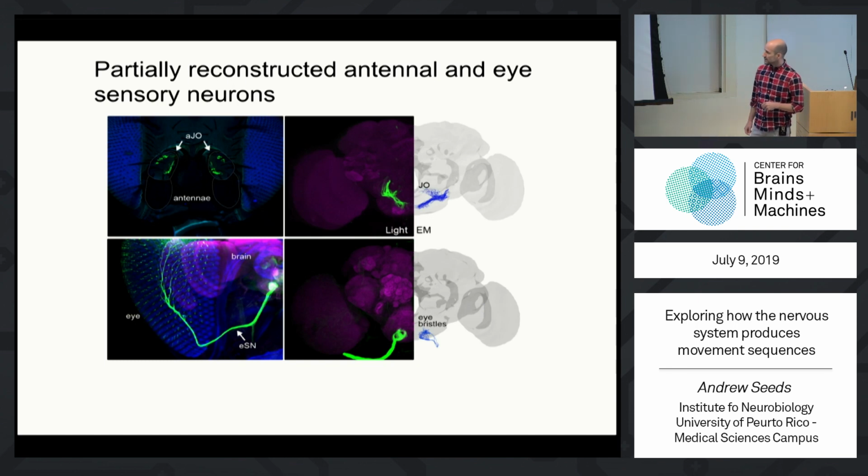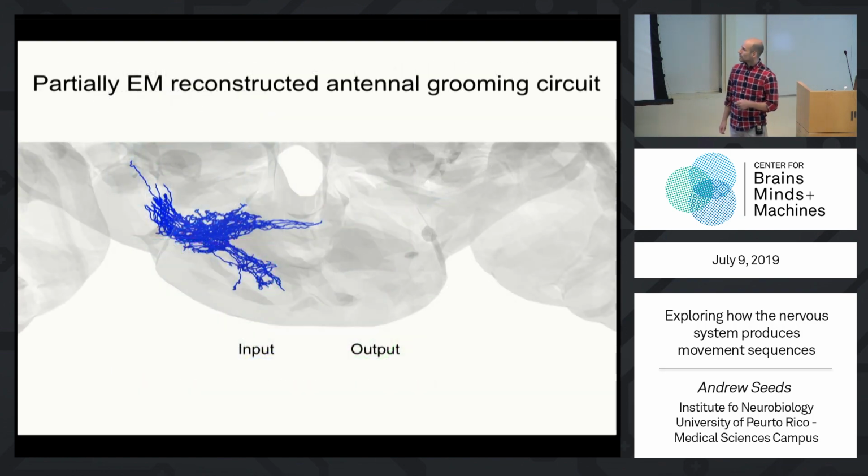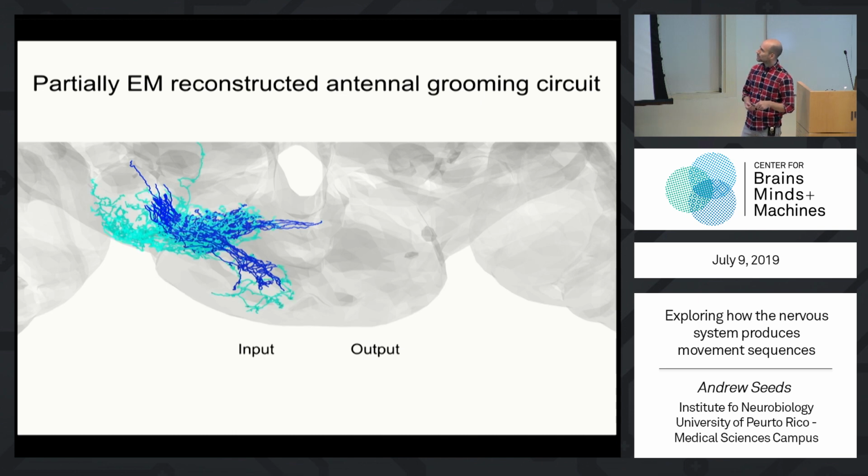So the next thing that we've done is to then reconstruct the postsynaptic partners of those neurons. And so here's just an example of what the antennal grooming circuit looks like. Here are those sensory neurons, those JO sensory neurons that are projecting into the ventral brain. This is the BN1 neuron. It's the single neuron that stimulates grooming of the antenna. And just to give you an idea of the amount of effort that goes into reconstructing one of these neurons, BN1 took Kati 6 weeks to reconstruct, and it was around 70,000 clicks. So it's a significant amount of work to do this.